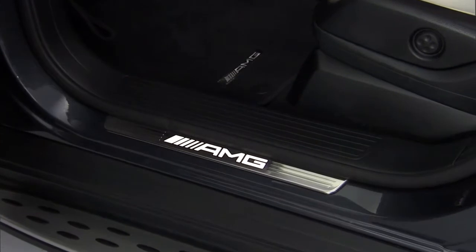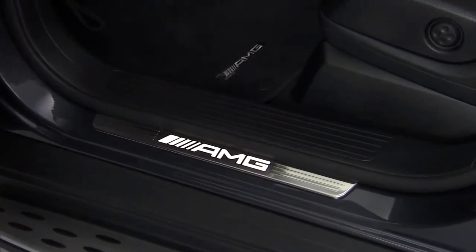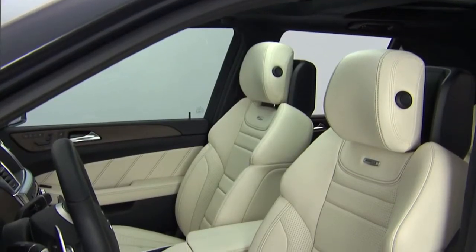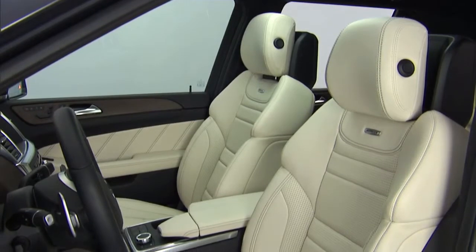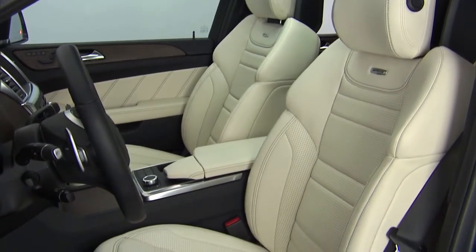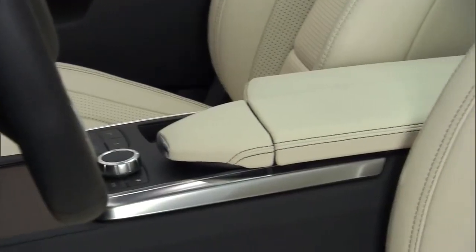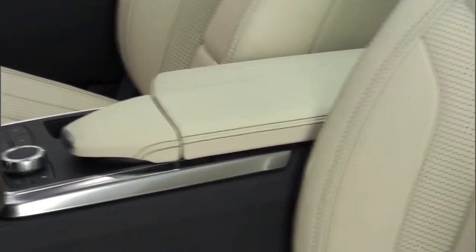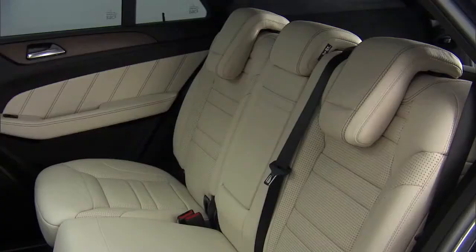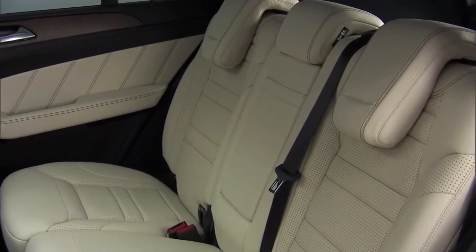From the moment you open the door in the ML63, you know that you have an AMG in your hands. It has an illuminated door sill, which has the AMG logo. And then looking into the interior, you see all of this wonderful leather and contrast stitching. The interior is quite different on the ML63 versus a 550 or say a 350 because Designo leather is actually standard. Designo tends to be one of our higher end options on a lot of our vehicle lines. And Designo provides us with custom leathers and trims and paints as well, but this interior comes standard.